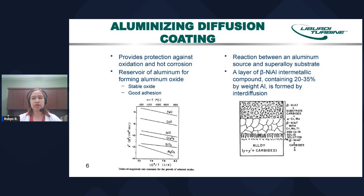The interdiffusion that occurs during this reaction can create several kinds of layers within the coating itself, consisting of the outermost area, which is rich in beta nickel aluminide on nickel superalloys, transitioning into compositions that include a mix of elements from the originally applied aluminum source and pulled from the superalloy base. And finally, a solid solution diffusion zone that separates coating from the base material.